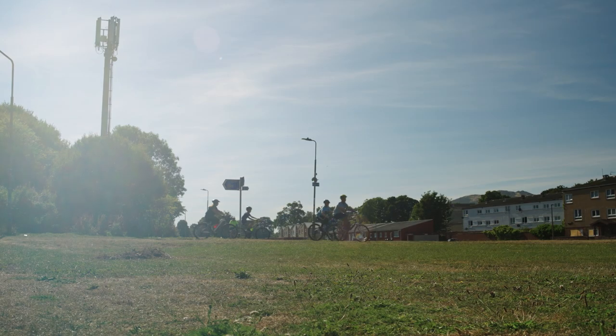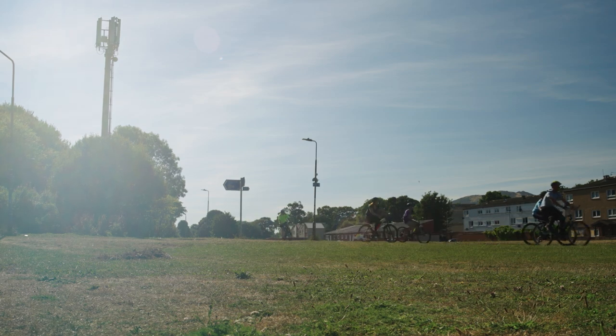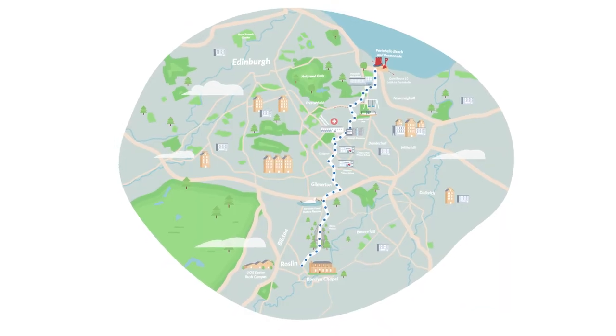Seeing people use the infrastructure at the end of the day is what it's there for. It's there to be used by the community and by the local residents, and that's what gives the project team joy and pride in what we do.